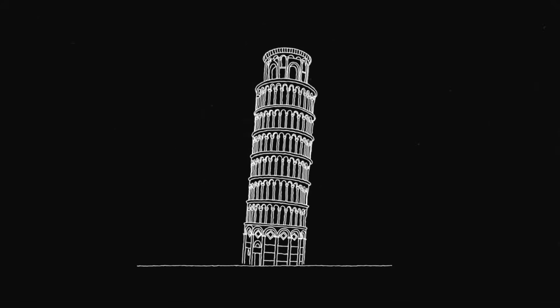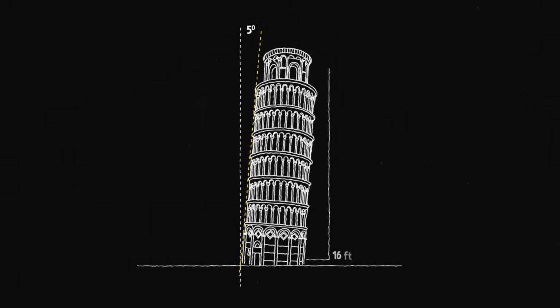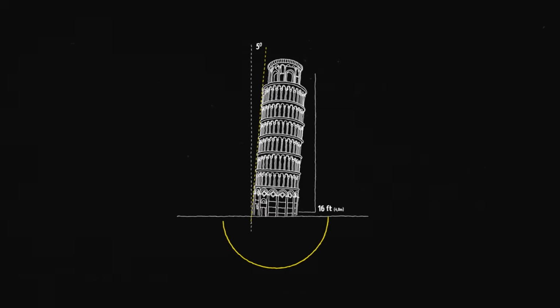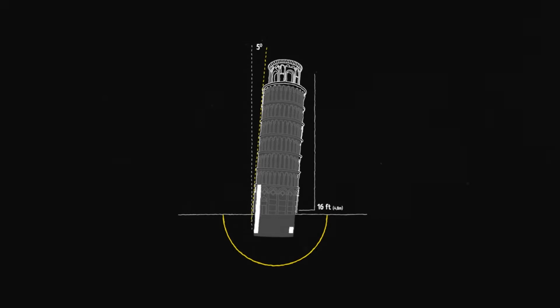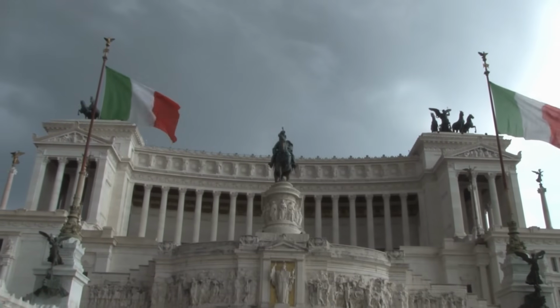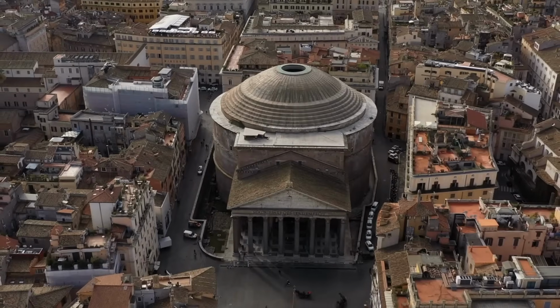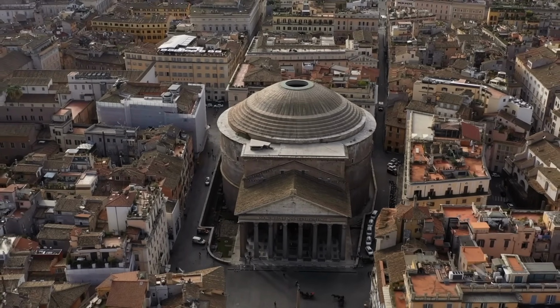This leaning tower is more than 16 feet off its axis in the present day. So how come it hasn't fallen over altogether? Well, because of physics mostly. Its center of gravity continues to be located within the base of the structure, so it's pretty grounded. It's also been continuously watched over by local authorities to make sure they protect this unique building for as long as possible.